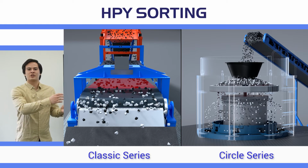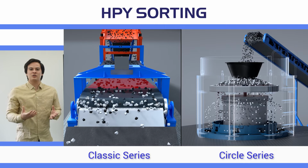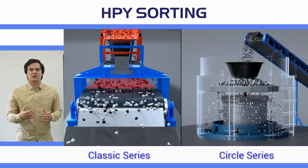Another note is when the ores are transported by the conveyor belt and drop into our vibrating feeder, they also come into contact with a vibrating disc. This disc ensures that the ores continue to evenly fall at 360 degrees to ensure that all benefits of the Circle Series are able to be reached at all times.